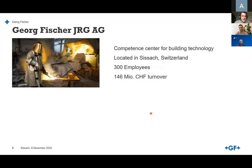If I zoom a little bit in a corporate structure, it's still quite difficult to see who we are locally. So we are located at Georg Fischer's JRG. It's the competence center of building technology of Georg Fischer Piping System, located in Sissach, that's close to Basel in Switzerland. We are around 300 employees on site. It's a production site, so there are no salespeople in this number. And we have roughly about 150 million turnover per year.